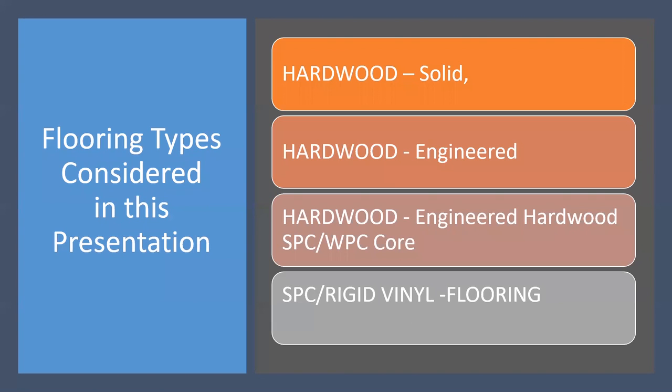Something to consider for floor coverings: electric heating systems, unlike before where they weren't recognized by the NWFA, are now recognized under hardwood, both in solid and engineered, as well as a hybrid system where it's a hardwood over an SPC core or a WPC core, and some SPC or rigid vinyl flooring. Any of the systems that we talk about now will be compatible with these types of floor systems when installed properly.